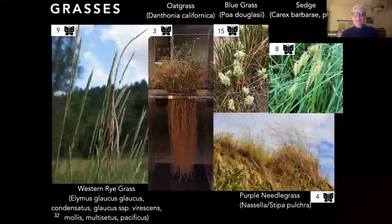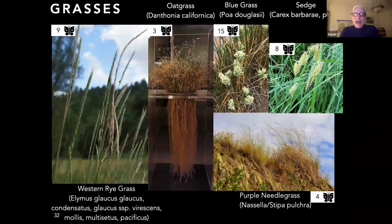Grassland plants, again, somehow we've got caterpillars using those. And then look at that picture from the Oakland Museum. That oat grass, it's gorgeous. Look at the depth on that root system. This is why we keep talking about California grasslands being great at sequestering carbon, because they've got great root systems.